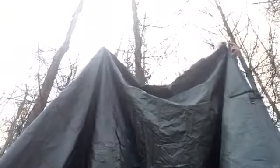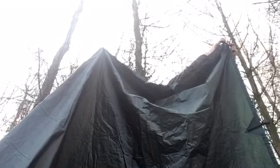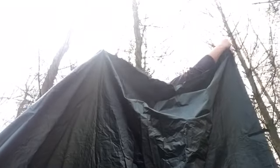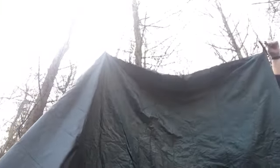All I have to do now is get the ends of my tarp, and I need a little stick to put in the prussic knot. Here's one I prepared earlier, and we'll just put the knot through the tag in the loop, put our stick through the knot, and then pull that over there. We'll go over to the other side, do the same thing, and then we can just pull it tight.